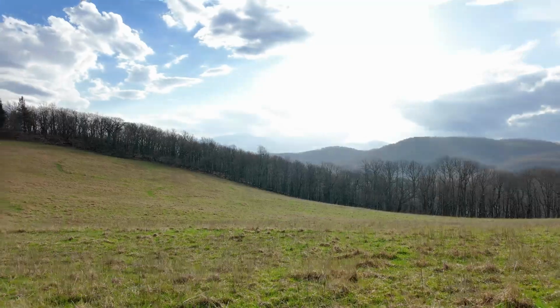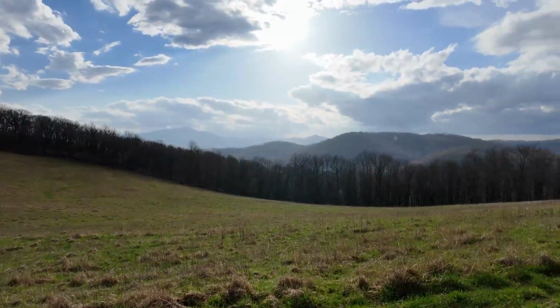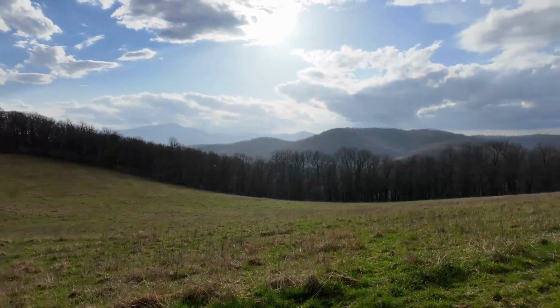This is right off the Blue Ridge Parkway near Blowing Rock. We weren't sure if this section of the parkway was reopened or not yet, but it was, so we were able to park fairly close to our trail today. We're having a beautiful view. We're having some sprinkles coming down, but it's a pretty afternoon out right now.